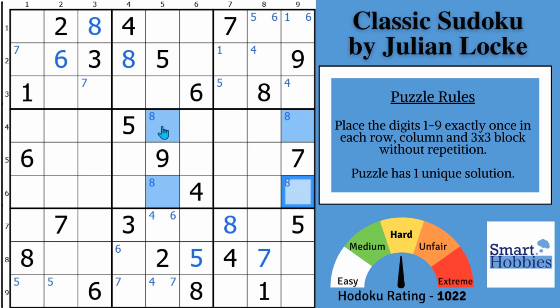It's a mini X-Wing because the X-Wing, where the 8s can be either here and here, or here and here, like an X, are within 2 blocks. If you had the 8s up here, that would be a full X-Wing. But in this situation, it gives us great information.